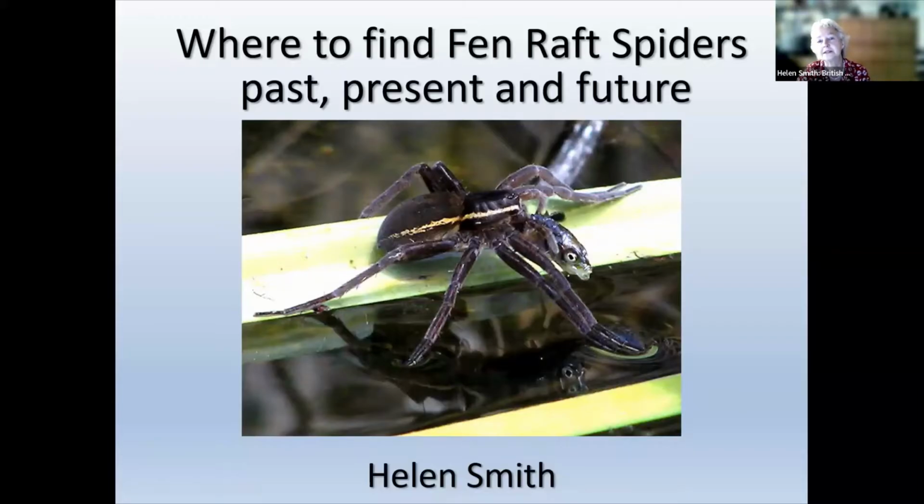I want to talk about its present status, and I want to talk about where we might expect to find it in the future. I'm not going to be talking much about the spider itself because I don't have enough time in this slot, but I'm sure everybody here knows that it's one of our biggest spiders. It's semi-aquatic and fantastically adapted to a semi-aquatic lifestyle. It's one of few spiders worldwide that routinely takes vertebrate prey, like this one here eating an unfortunate stickleback. There's lots more information on the spider on the dolomides.org.uk website if you want to find out more about its biology.